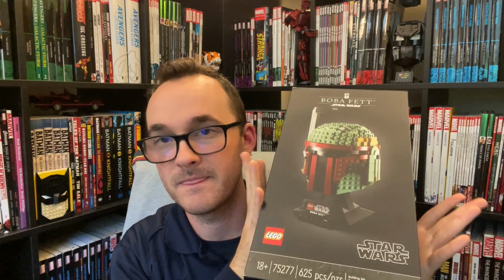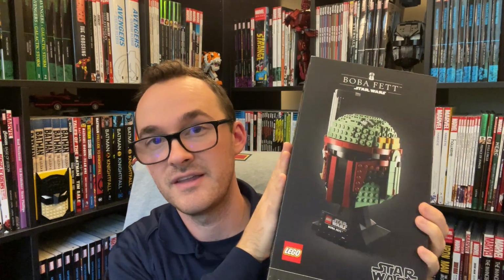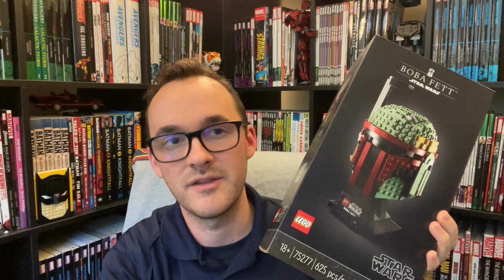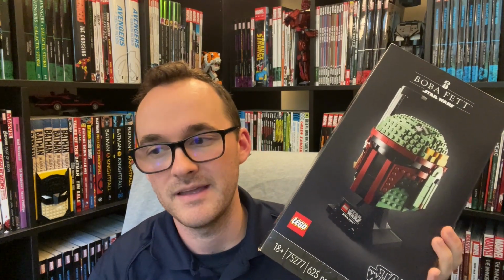So this is celebrating 40 years of Empire Strikes Back. There was a reason why this set stayed on shelves. This is the oldest helmet set that's still actively being sold by LEGO. The TIE fighter pilot and the stormtrooper have long since retired. I think the TIE Fighter pilot retired at least a year ago. And this set has been around since 2020, so almost going on 2 full years now.